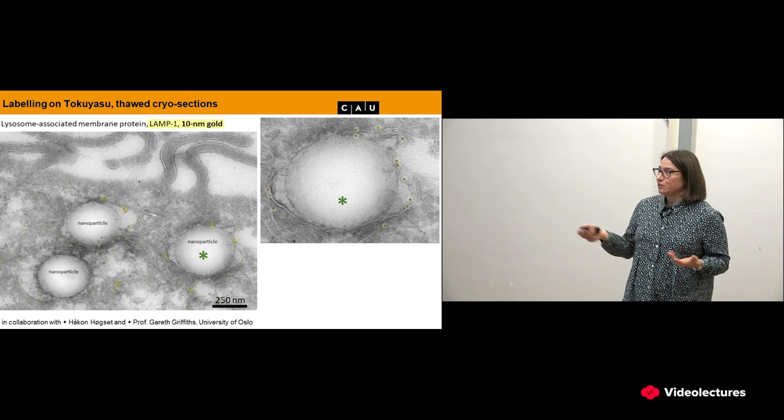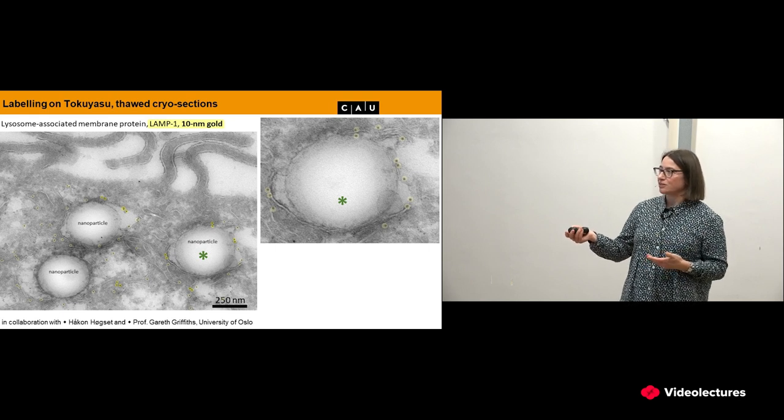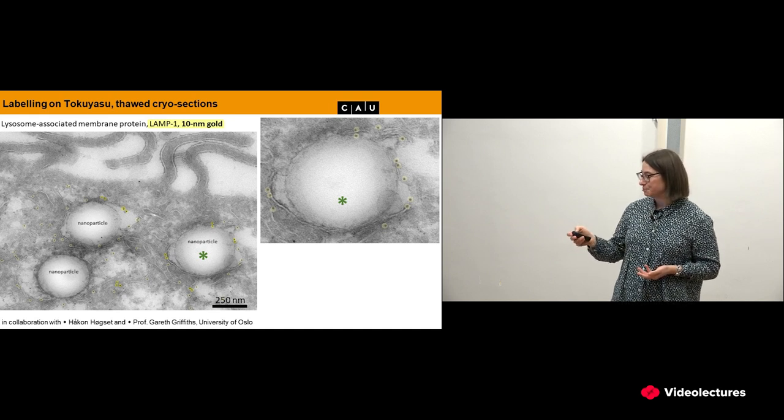And sometimes we have to use this, it's the only way, because these are nanoparticles that would be dissolved by organic solvents used for dehydration. So Tokuyasu is the way to go, and they are nicely preserved sitting in these endosomal compartments, as suggested by the LAMP1 labeling.